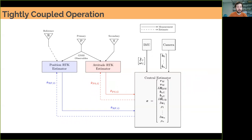When operating in the tightly coupled mode, the internal filter inside the RTK estimators has its propagation step replaced with the propagation step of the central pose estimator. In this way, information from the IMU and the camera can help act as a constraint for the RTK estimators.